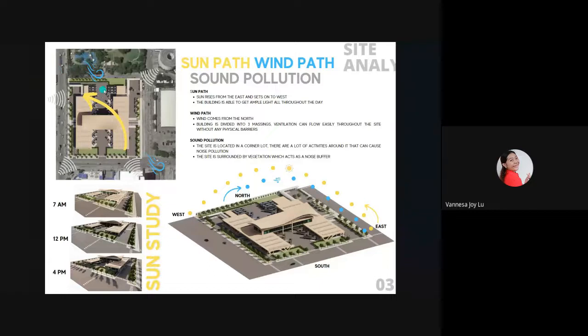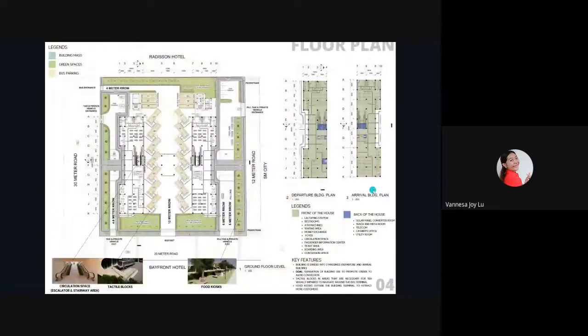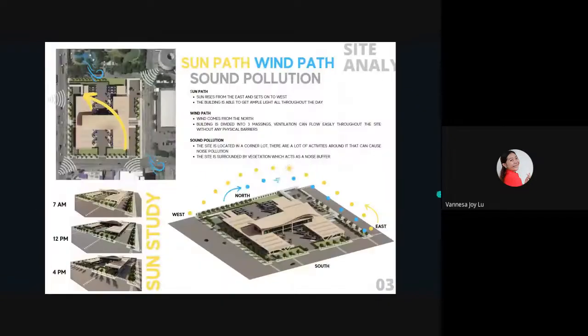And then for the wind, I didn't want the wind to be blocked by any massing. So I think having this structure elevated would allow the wind to move freely along the site. And then also for the sun pollution, so sun pollution is everywhere. That's why I placed vegetation all around just to buffer the lights.